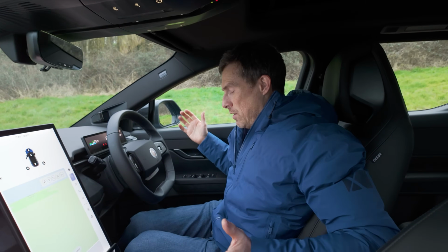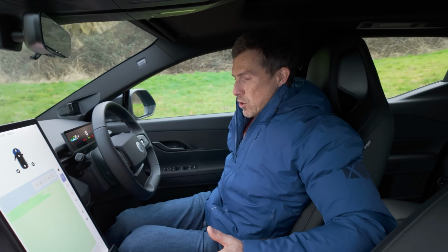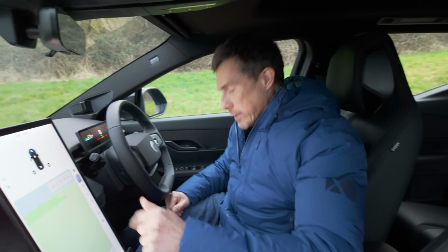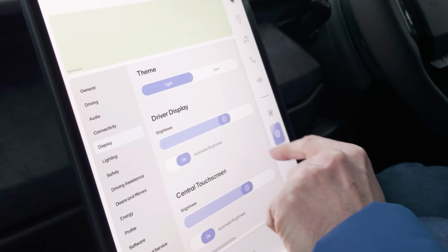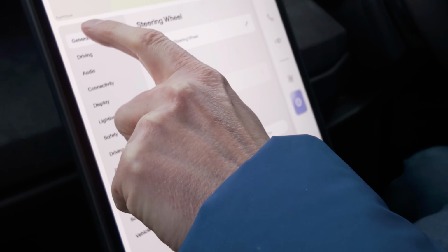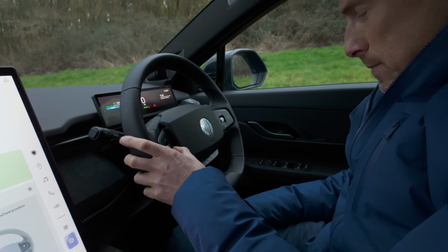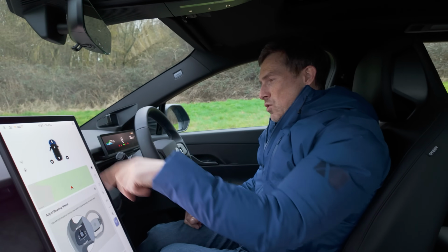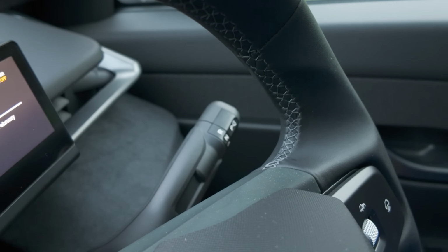In terms of adjustability in the seats, it's not bad. Electrically operated, of course. But if I want to do the steering wheel like a Tesla, I'm gonna have to go, right, here we go. There, go into the settings, go into General, go into steering wheel, go and press these buttons now. That is annoying. I'm thankful that they don't have the swipe for the gear select on the screen like in Teslas. You have the stalk here, which is much better.